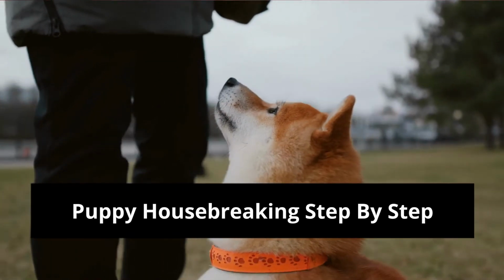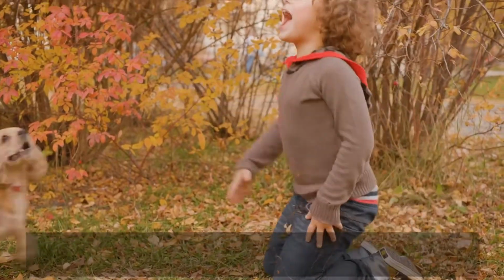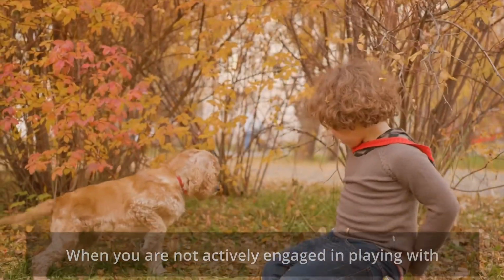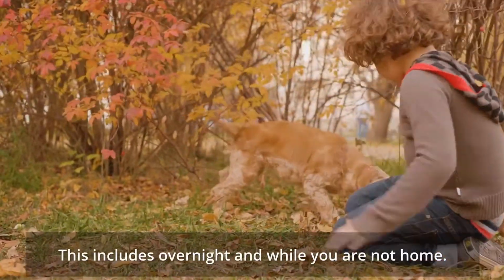Puppy housebreaking step by step. Step 1. Get a crate or a kennel for your puppy. When you are not actively engaged in playing with or walking your puppy, it should be in a crate. This includes overnight and while you are not home.